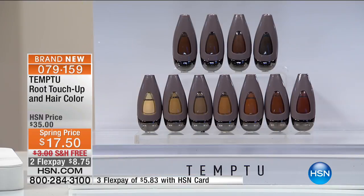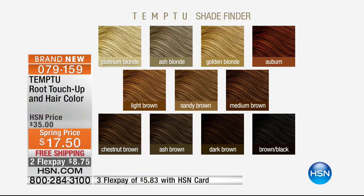Okay, now we're going to talk about, like we said, this machine does many, many things, head to toe. Now we're going to talk about our root touch-up and hair color. Check this out for a minute. We're going to share with you all the different fabulous colors that we offer.